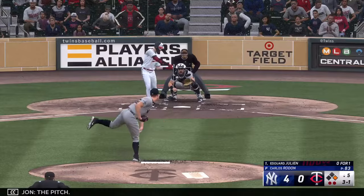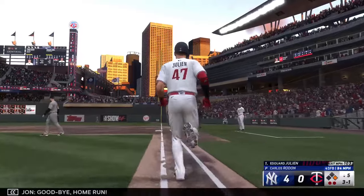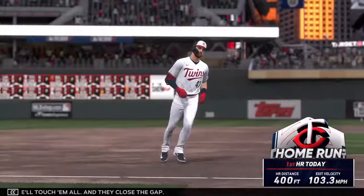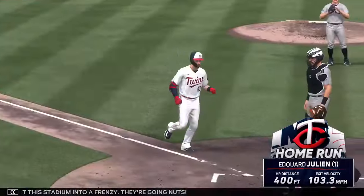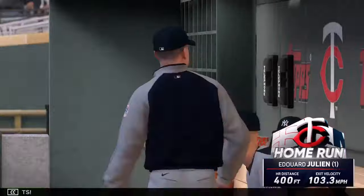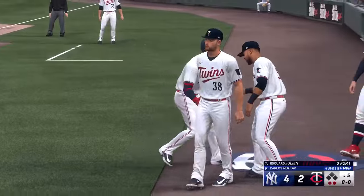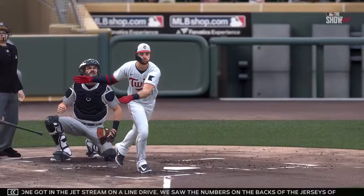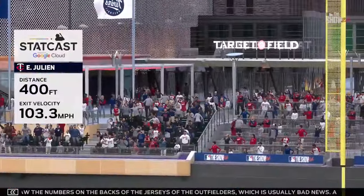The pitch. That one rips. Way back there. He'll touch them all. And they close. 4-2. He just sent this stadium into a frenzy. They're going nuts. Jet stream on a line drive. We saw the numbers on the backs of the jerseys of the outfielders, which is usually bad news, and all of a sudden they're back in this ballgame.